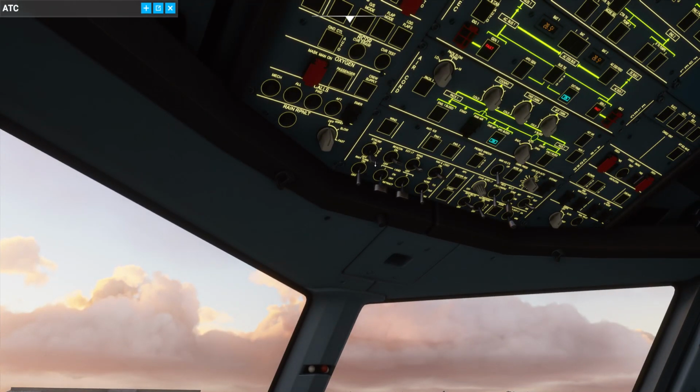Manchester Ground, can you just confirm the runway for departure right now on Charlie? Ryanair 1 Charlie, Manchester Ground, yes, it's 23 right.